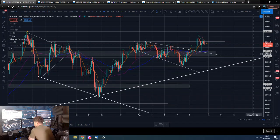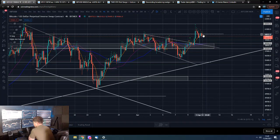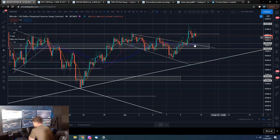So yeah, what that does tell me is that we are going to at the very least trade sideways in here, ideally looking for a bullish reset of those stochastics so they can eventually come down and eventually turn back up, and then we can have a drive to the upside.